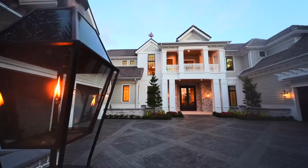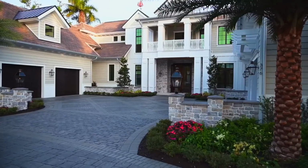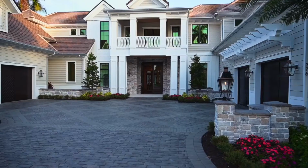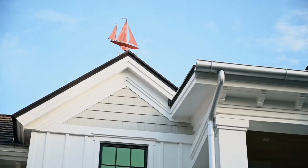Architecturally, this house was designed for a client who lived in Virginia, and so she wanted to bring a little bit of Virginia into Naples. She wanted all the textures of the siding. We have a concrete siding. The way these columns were designed, everything had that kind of Virginia feel, even the high pitch on the roof.